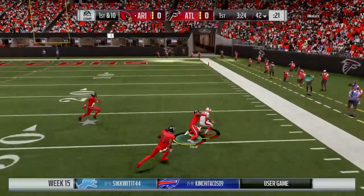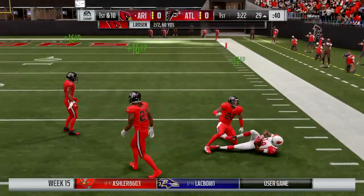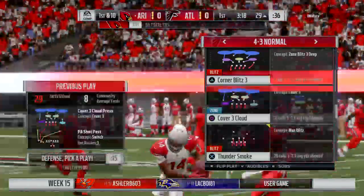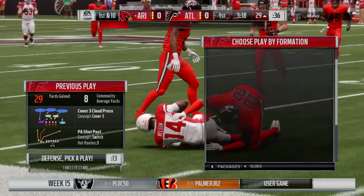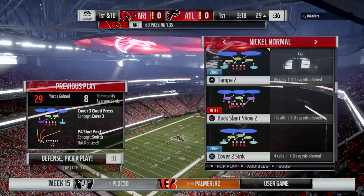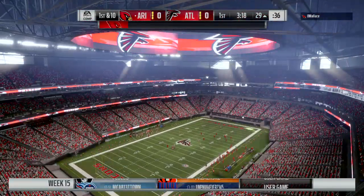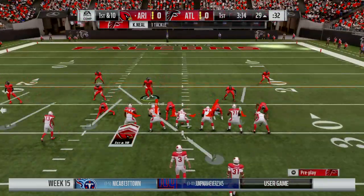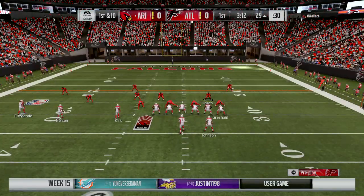Lets it go for Nelson. And this will be caught at the 30. And he'll go down, but not before getting this inside the 30. He got 29 yards that time. From Falcon territory now, here's 1st and 10 as they're down to the 29-yard line.